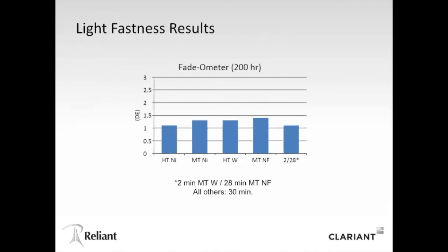So for Lightfastness, we ended up doing a 200-hour fadometer. These results are measured by using the delta E, or a change in overall color from the standard. All of these results are really good. For these panels, all were sealed at 30 minutes. We again did a hot nickel, a mid-temperature nickel, a hot water, a mid-temperature nickel-free, and then one of the combinations from test 3, that 228 with the mid-temperature water, then the mid-temperature nickel-free. The best results on here are that hot nickel and the 228 split, which is showing us that it is comparable when it comes to Lightfastness results, which is really good for us.